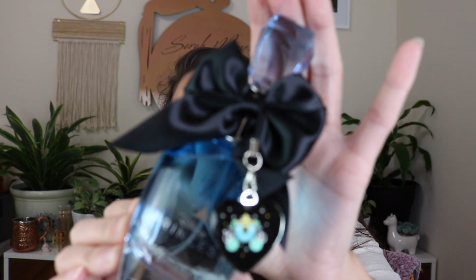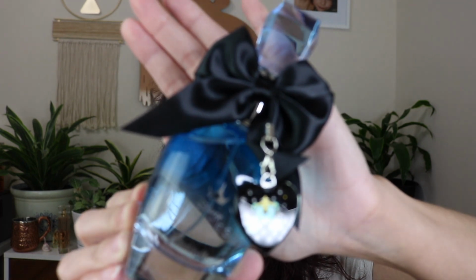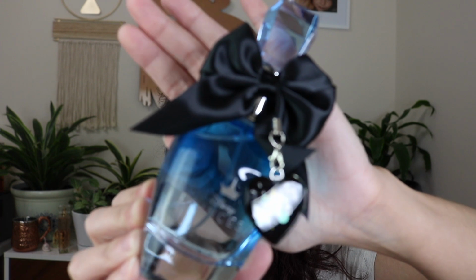So I'm gonna start with the most affordable one. I really wanted to complete my Disney Princess collection, so I picked up the Cinderella fragrance. I did see that this came available on Fragrance Net. Really, these are so inexpensive. I can't even remember how much this one was, but really, really inexpensive. This is the Cinderella one. So I have the Ariel one as well as the Aurora one. The Ariel one comes in a green bottle and the Aurora in a pink bottle.